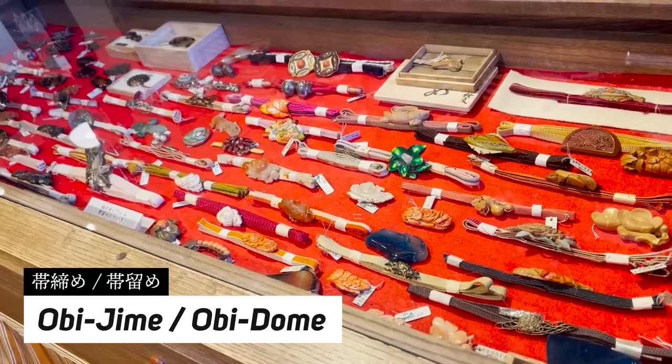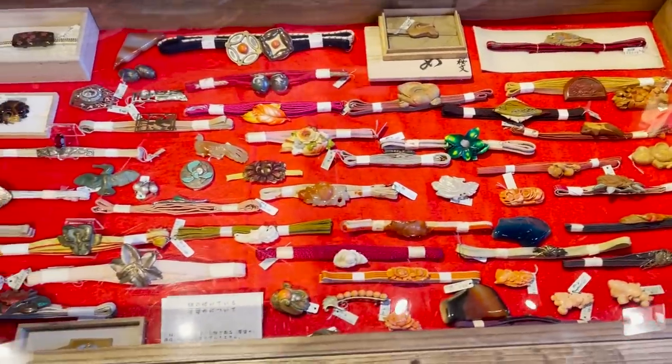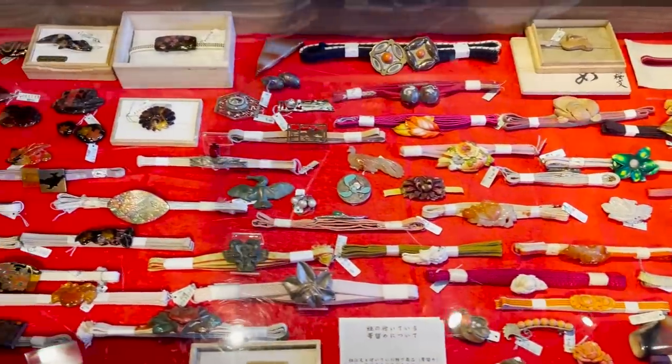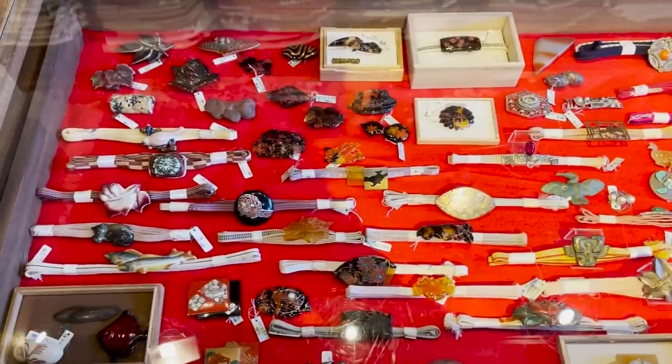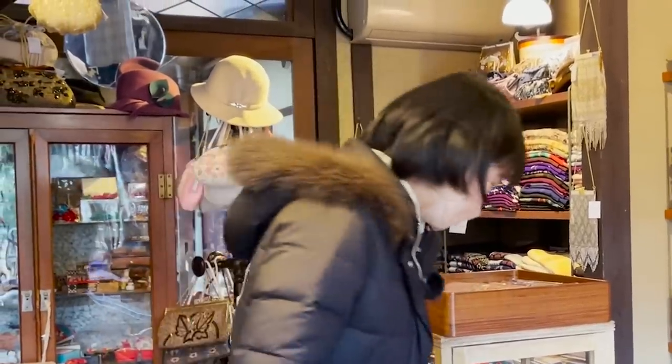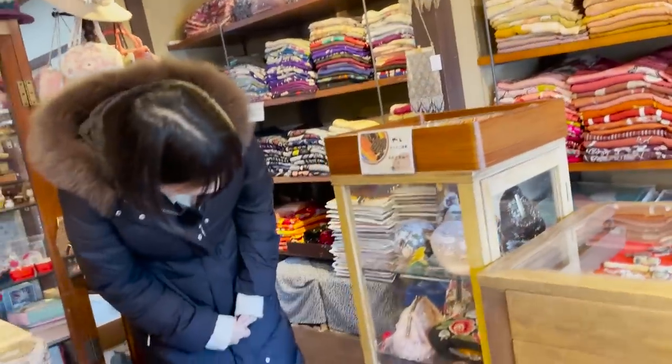Oh, there's more of the obijime. Beautiful. They're inside a showcase. Yeah. Looks so gorgeous. Yeah, they're actually really, really big. Yeah. It's this big. Yeah. There's more bags in there too. More bags in the showcase.